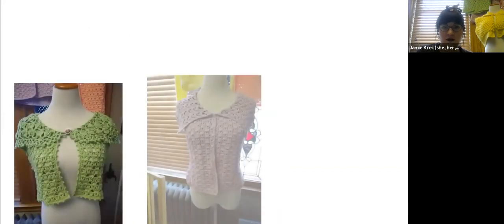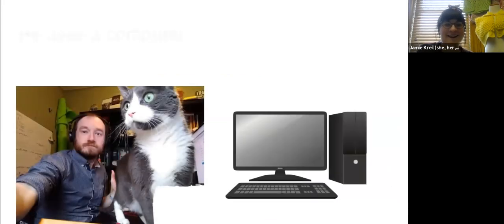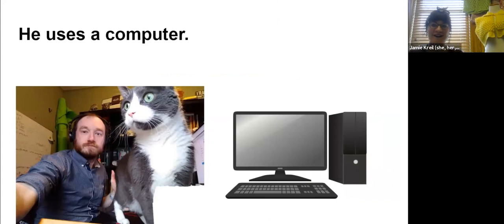So that's me, but it'll be picture first, but I crochet. I make clothes. So I tend to make these stories pretty personal, either about me and my family or about other students. He uses a computer. So again, it's pictures first and then it's text. And I will use the annotate function to put numbers in as they tell me. So these are just some examples from a story that we put together.